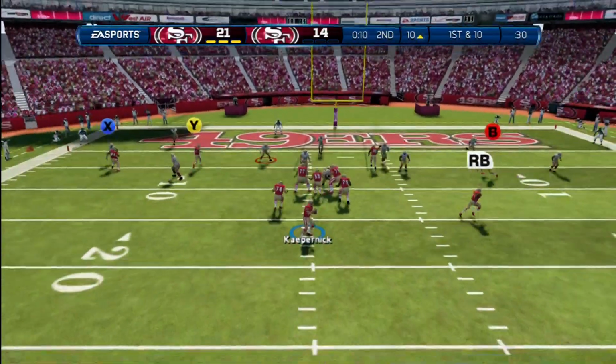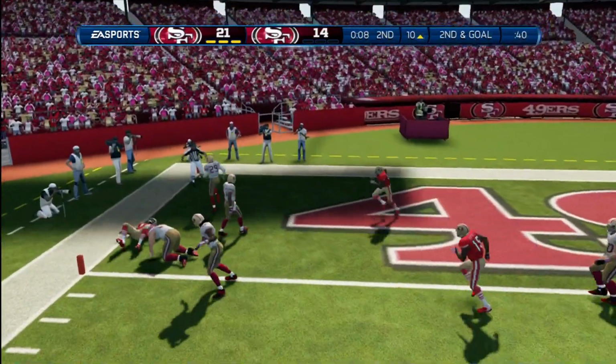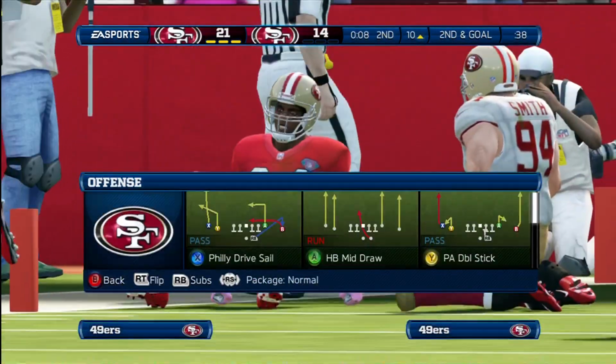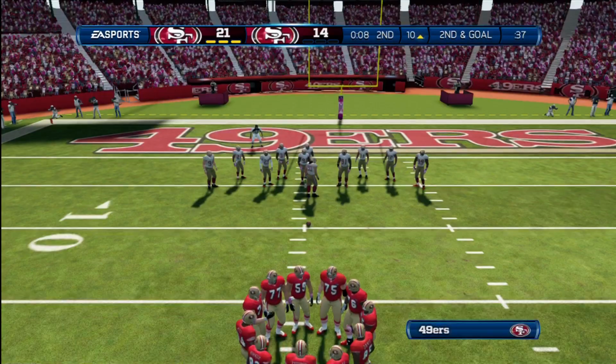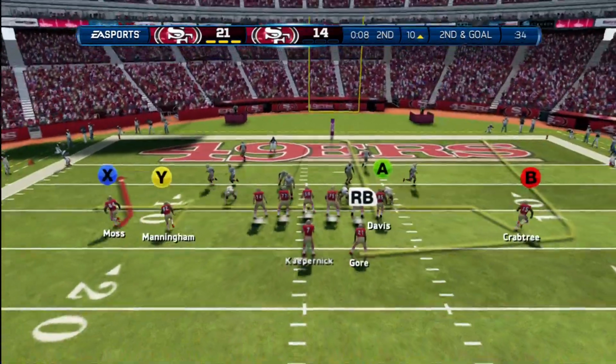First and 10. The throw to the left. No way that would be completed. That's a wonderful job that time by the secondary. Everybody's in position. Nowhere for the quarterback to throw the football. And it leads to another incomplete pass.